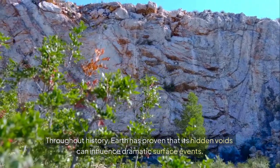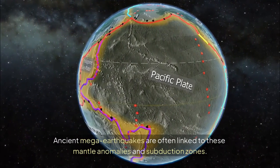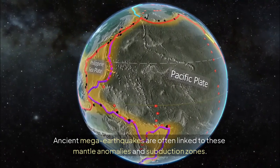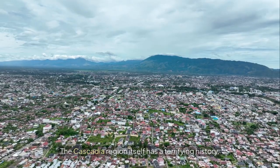Throughout history, Earth has proven that its hidden voids can influence dramatic surface events. Ancient mega-earthquakes are often linked to these mantle anomalies and subduction zones. The Cascadia region itself has a terrifying history.